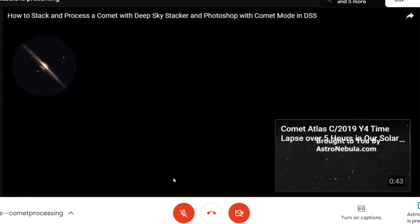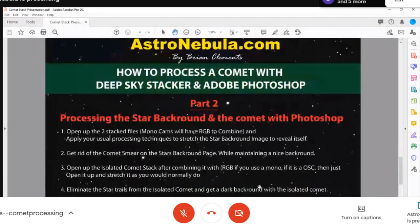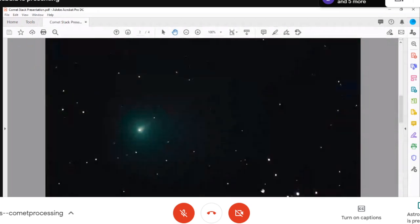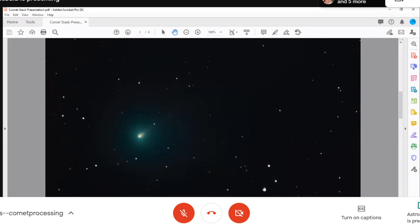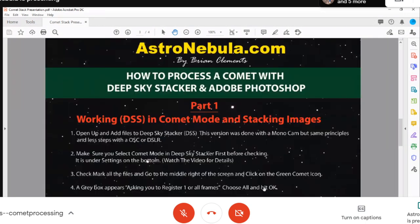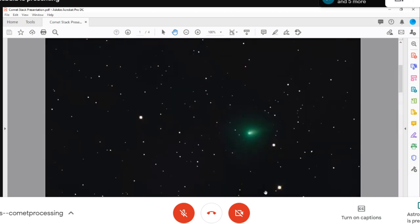Okay, so we're gonna exit out of here, and I'll show you. This was actually the finished one that I did the first time. And that was done on March 25th. As you can see, there's a little banding, which I should have got rid of, but... And then the first one, this was on April 1st.